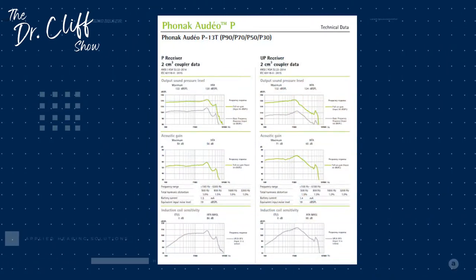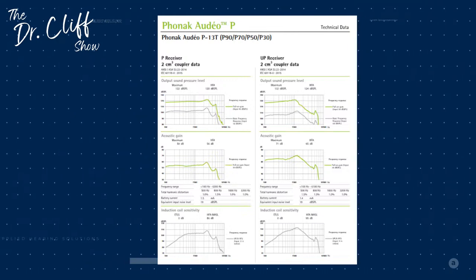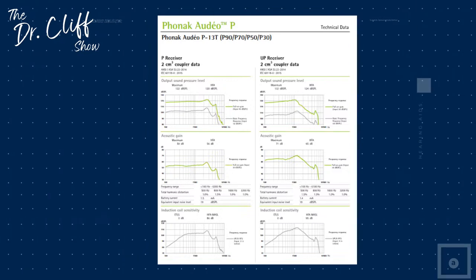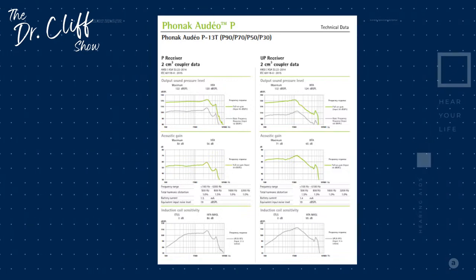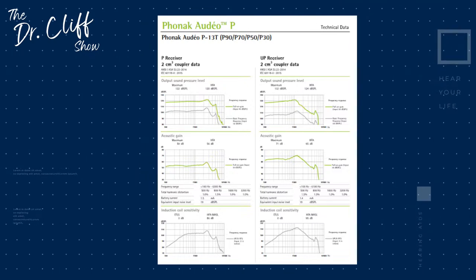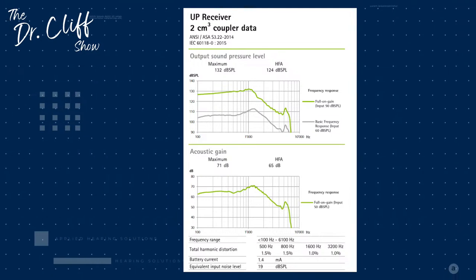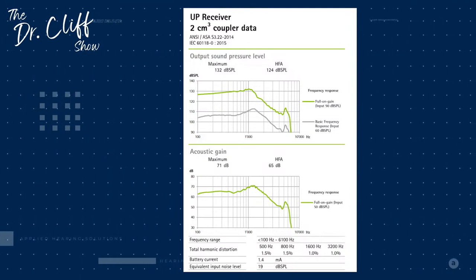Now, when we're looking at this, we can see there's a bunch of information on this sheet, but this is the data that we look at when a hearing aid first comes in from a manufacturer, and then we compare it up against the test box measures that we get. But let's zoom in on this a little bit, and we can show you some of the specific measures that we're looking at. So if we start at the top of the screen here.